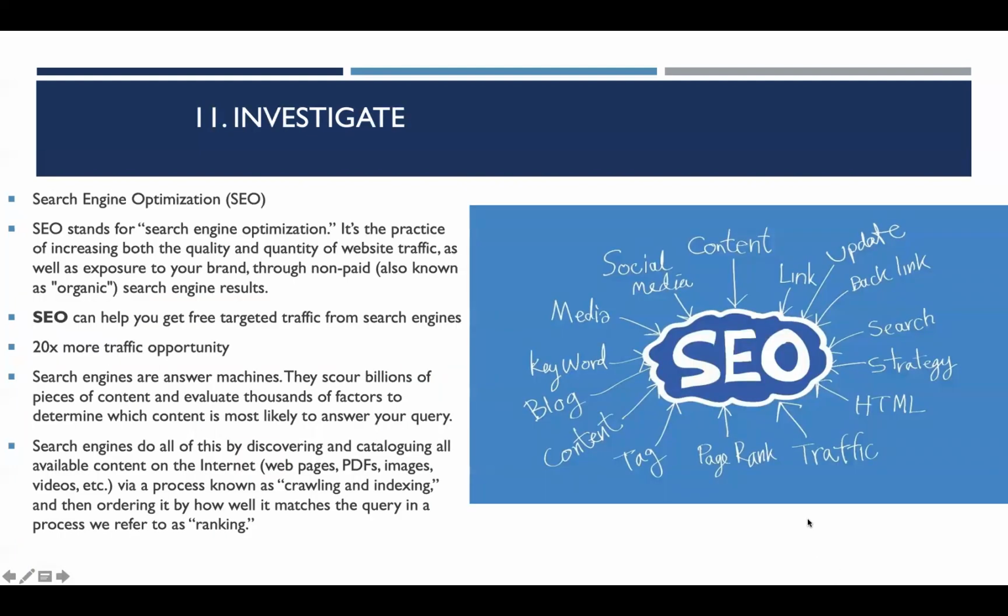The 11th best practice is to investigate search engine optimization. Search engine optimization can be used for free. It can also be paid. If you're not familiar with it, its acronym is SEO, and it stands for search engine optimization. It's the practice of increasing both the quality and the quantity of that website traffic. So the more potential students we can drive to our website, the more traffic we can get to our website, the more students we could potentially recruit for our programs.